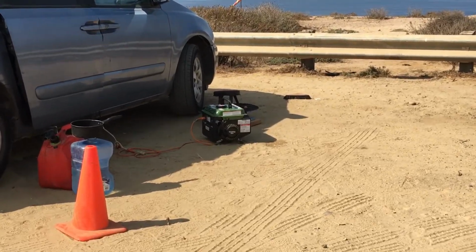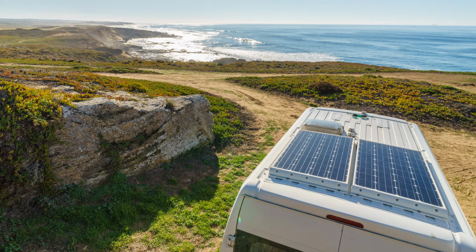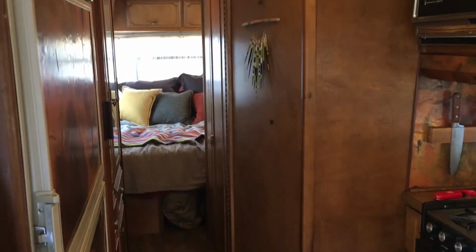Generators are quite loud and burn fuels, and it's so easy to get solar systems. They sell kits on Amazon these days. They just make it super easy. I hope you all will find a way to enjoy the outdoors, get off grid, and do it in a sustainable manner. So I've been living in this for 5 years now.